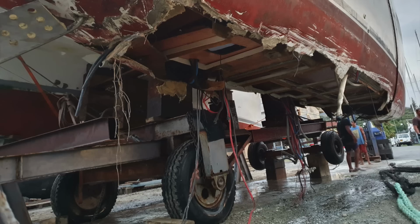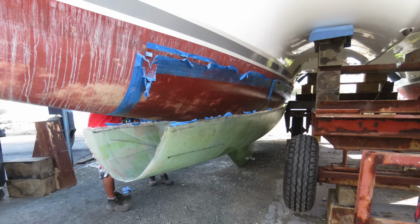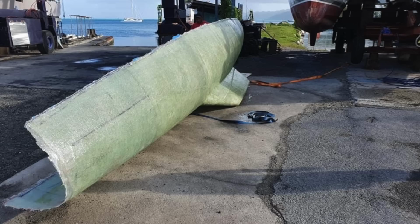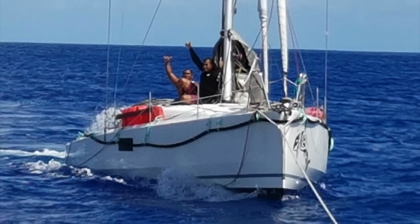Just look at how much damage has been caused to this boat. How can it possibly be repaired? But they're gonna do it. They're now in the process of creating a new hull from another mold they made. It's incredible. They're saving this boat. I feel like their exploits should be a reality TV show. It's unbelievable the work that these guys do.